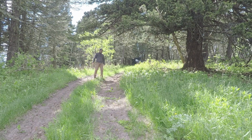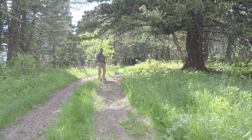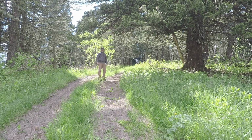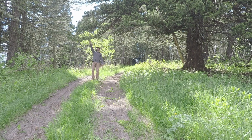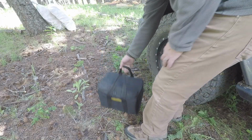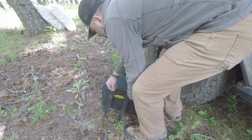I might stop here, turn around and go back a little bit. This is way too low, and I don't want to cut it down. I want to leave it alone. Lots of spots up there.